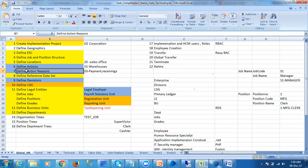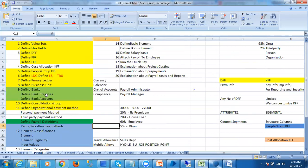So in payroll, they'll ask you what exactly you have implemented, and we'll tell the clients. We have implemented payroll for UK and UAE. First we'll be configuring the cost allocation key flexfield, and we'll configure the legislative data group. Then we'll configure legal employer, tax reporting units, and banks. After that, we'll create consolidation group, organization payment method, and personal payment method. Then we will go for creation of elements and salary basis assignment. This all we'll be doing.